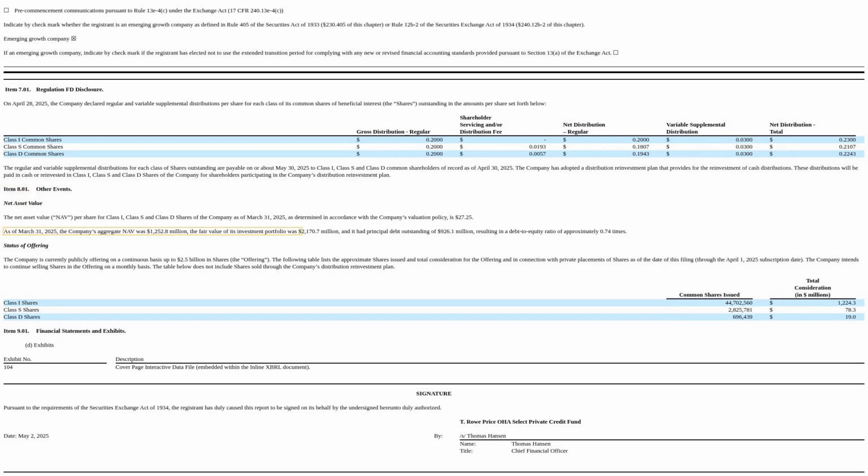The fund's total NAV was about $1,252.8 million. The investment portfolio was valued at $2,170.7 million, with $926.1 million in outstanding debt. This gives them a debt-to-equity ratio of about 0.74. In simple terms, for every dollar of equity, they have 74 cents of debt. This is important because too much debt can make a company risky, but managed well, it can help them grow.